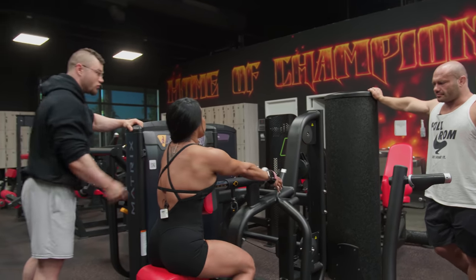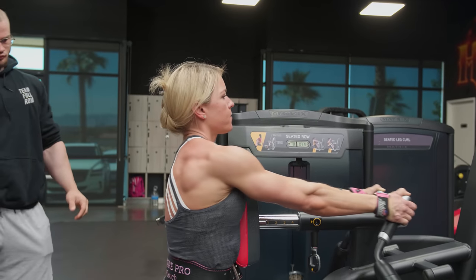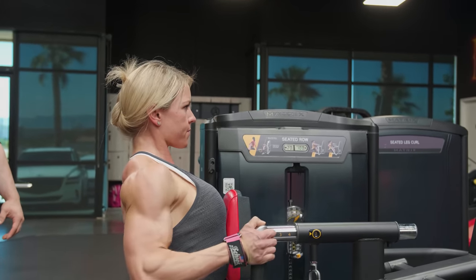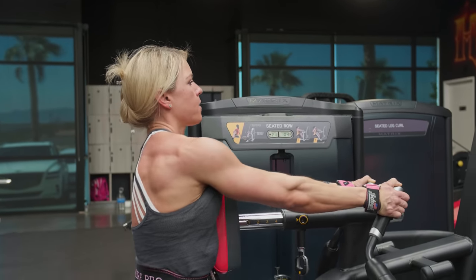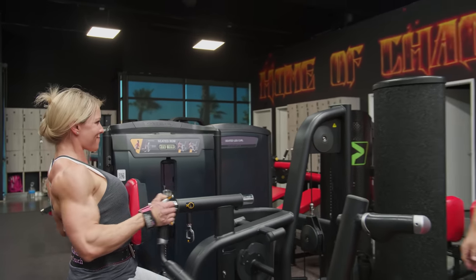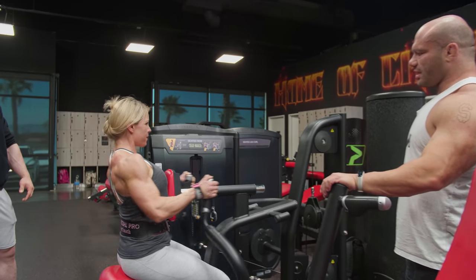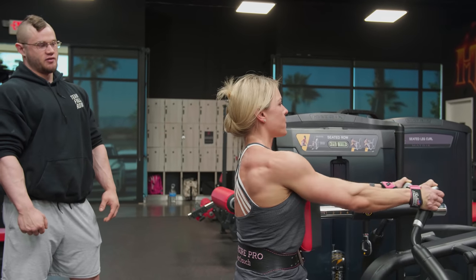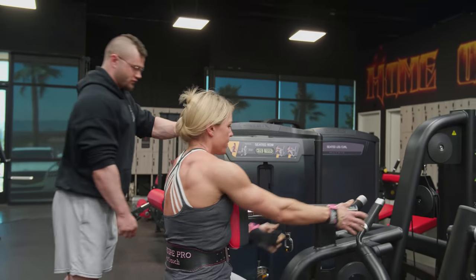And good. 17, yeah, now we're getting serious. 18, two more. Let's go. Big chest. 19. Squeeze. 20, oh, you got more, keep going. Real far in. Yes, 21. 22. Hold at the top for a sec. 23. 24, there it is. Last one. Big chest, squeeze. And that's it, good.